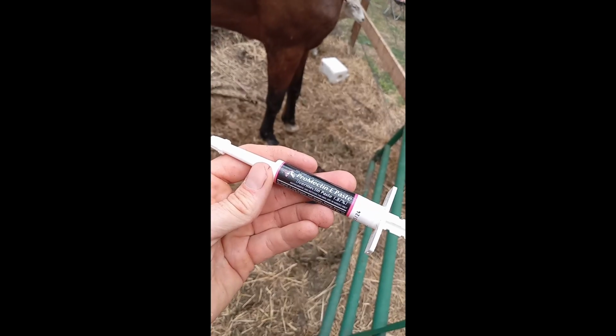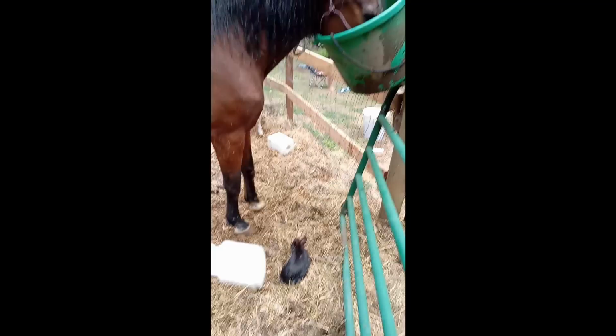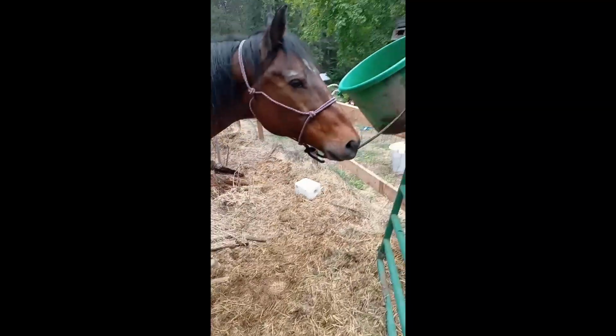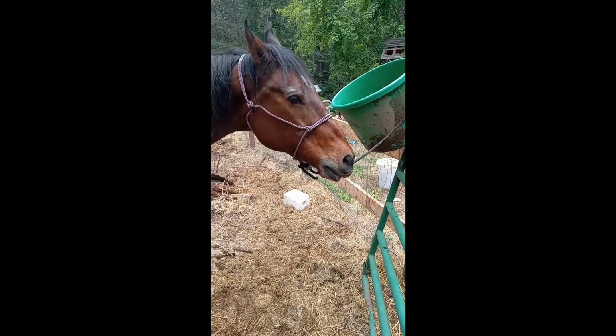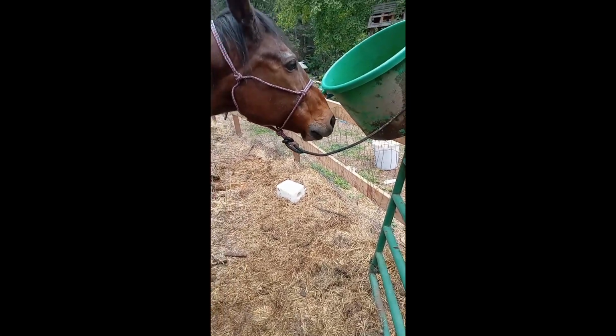All right, I gotta put some of this ivermectin out once a year, deworming. So you just set the weight. I'm gonna adjust the weight right there, and then we just adjust this screw. I just screwed that down, you can see. And then we're just gonna pump it in his mouth. It's better to do this with a bit because then he can't spit it out, but it is what it is. We're gonna do the best with what we got right now.